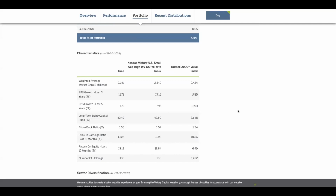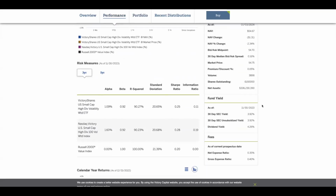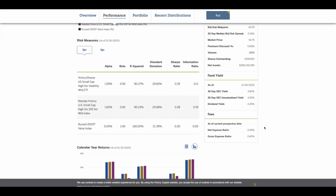So now that we know a little bit about what the fund is about and what they invest in, I wanted to talk about the expenses. So currently the net expense ratio is 0.35%, which is a little higher than what you would typically see on your large cap ETFs, as well as ETFs like SCHD and DGRO.